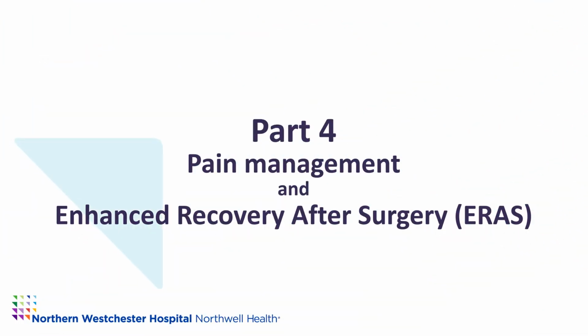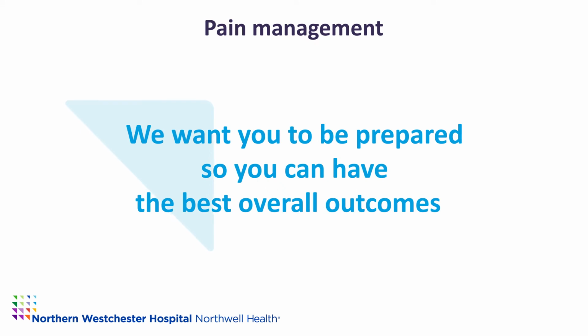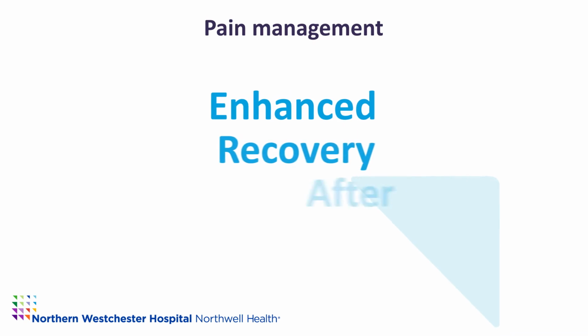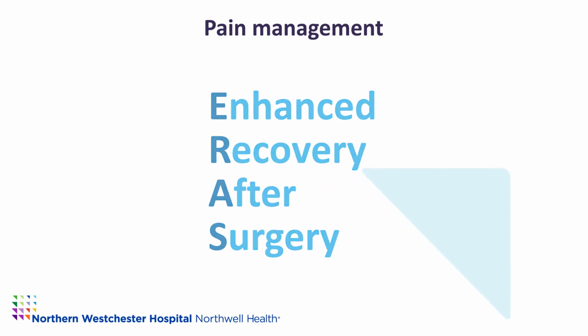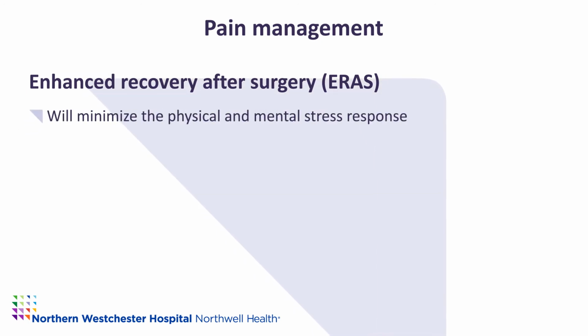Part 4. Pain management. Enhanced recovery after surgery, ERAS. There's no denying it. Surgery poses significant stress to your body and mind, and we want you to be prepared so you can have the best overall outcomes. At Northern Westchester Hospital, an innovative approach to surgery and pain management is called Enhanced Recovery After Surgery, or ERAS. The ERAS approach will minimize the physical and mental stress response that your body may experience from having surgery.